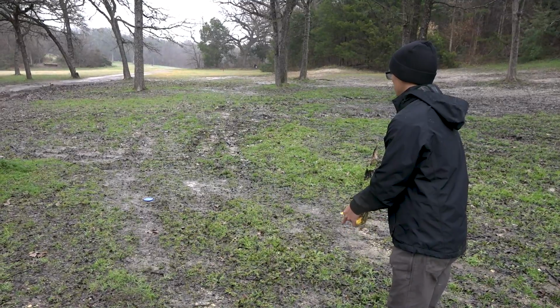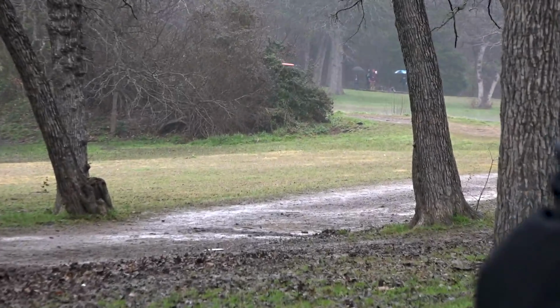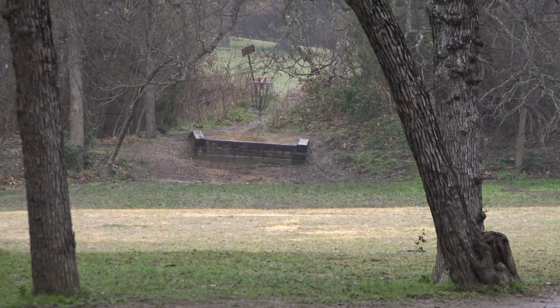And Trevor with a little bit too much turn there. It looks like there might be a little more headwind than these guys can feel. These trees kind of filter it. Well, and when you're taking such slow steps and trying to throw a power shot, the tendency is to try to overpower it a little to make up for your slow footwork.